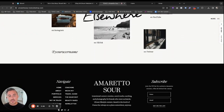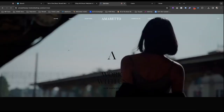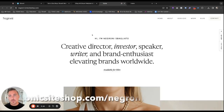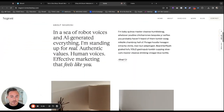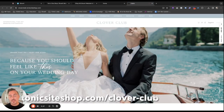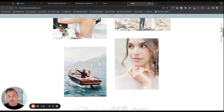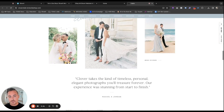So again, this is just the home page, but you can see all the different pages that this Amaretto Sour template comes with. And so it's a really great template for most businesses. Another really great template that we offer is Negroni. Negroni is very clean and elegant and modern. I really like this template a lot. And lastly, Clover Club is a really great template that a lot of photographers choose. It's light, it's fresh, it really focuses on images. So you'll see that as you're scrolling through this template. Your eyes are just drawn to images all the time.